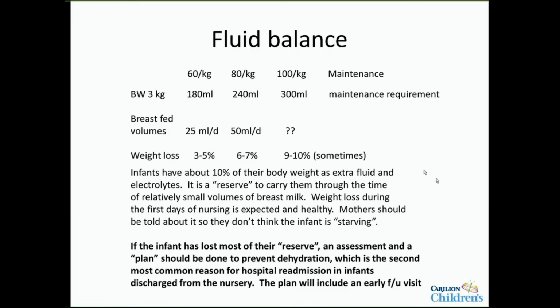Now, pediatric nephrologists sometimes refer to newborn babies as edematous and state that they diurese during the first 2 days. In actual fact, I don't think they're edematous. I think they have reserves, and they're not diuresing pathologic fluid. They're using it to prevent dehydration. So these are healthy babies.